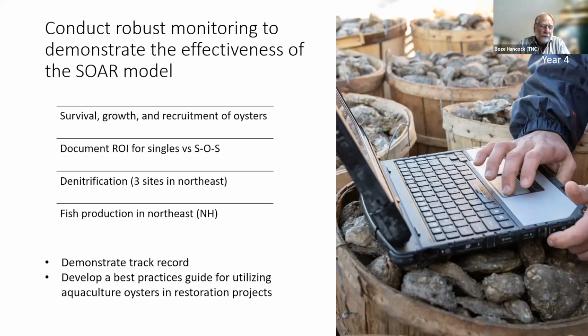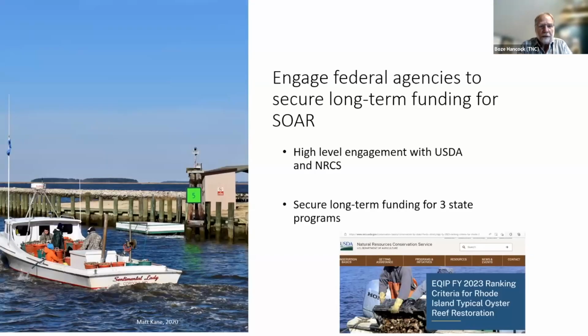We are also measuring some of the ecosystem services. So there'll be denitrification measures done in the northeast, and we'll be using New Hampshire to look at fish production north of Cape Cod, which is a gap in our understanding. So really looking at developing the track record of this approach and the capacity to use the aquaculture industry for conservation.